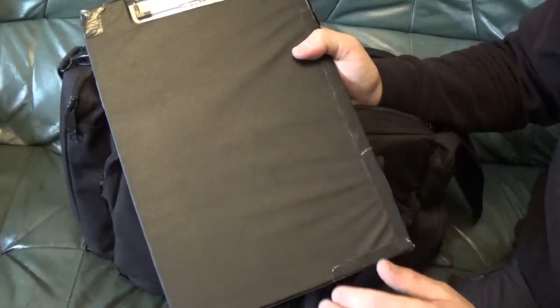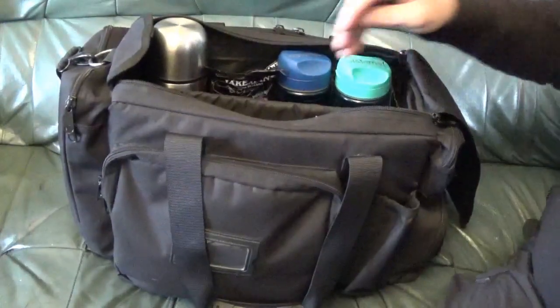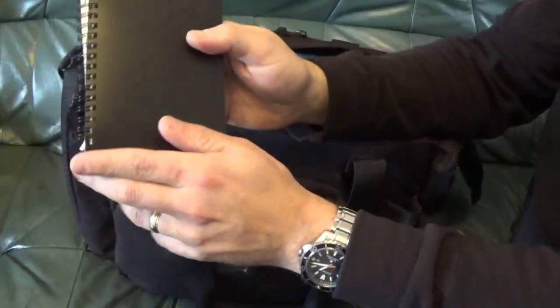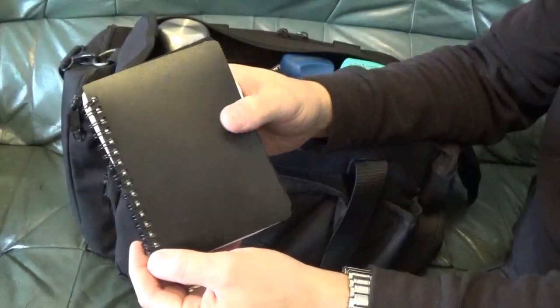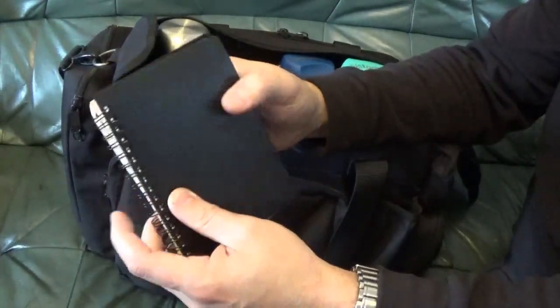Of course, it's always nice to have a flat surface to be able to write on, so I keep a clipboard in there as well. Then a bog standard notebook, just again to record information in, save cluttering up my diary pages, and I just tear the pages out when I finish using it.